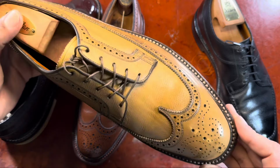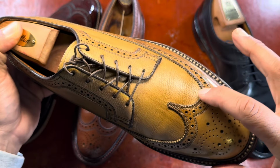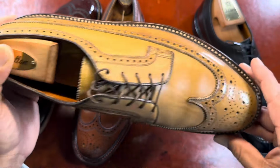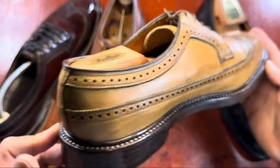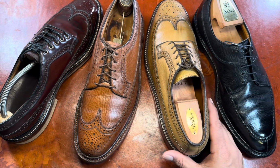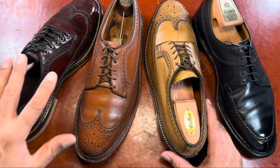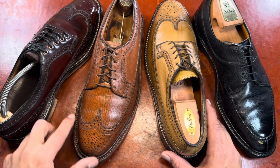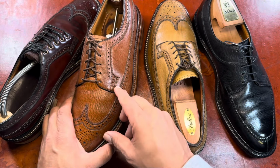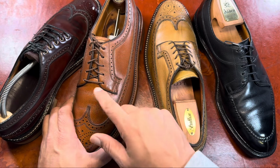Beautiful model again. So beautiful model, beautiful medallion, tremendous pinking detail with this very even, symmetric broguing, classic of the longwing Bluchers of that era. Now, speaking of other longwing Bluchers, a number of other manufacturers made longwing Bluchers with various styles and proportions to their wingtip.